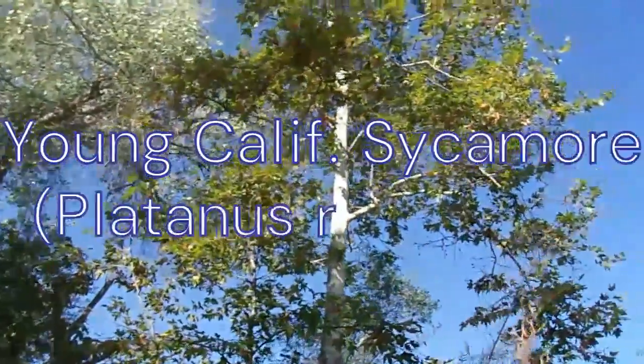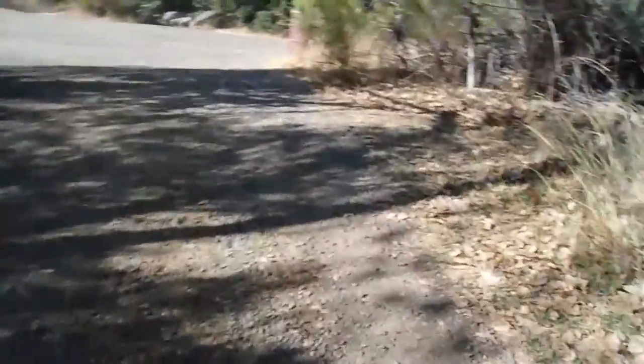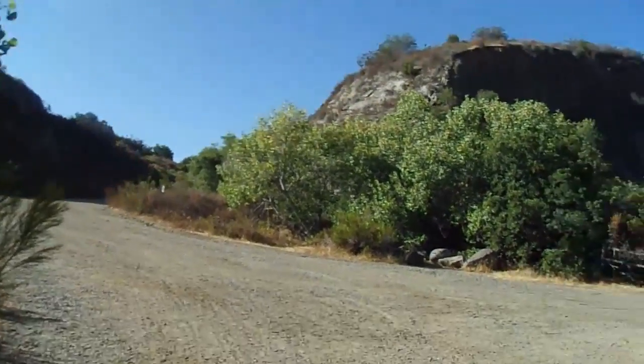Get some younger sycamore trees here. Platanus racemosa, beautiful California sycamore. Okay. So this is the way I came from. Right there is where I came.